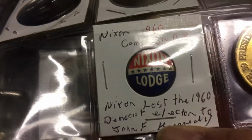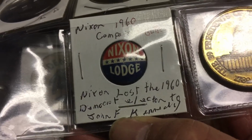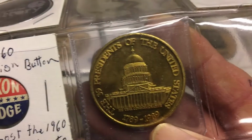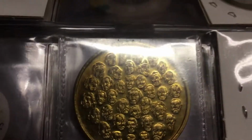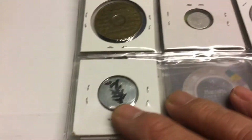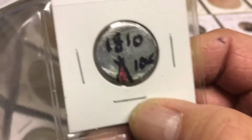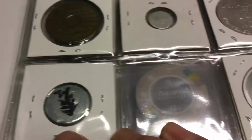This is an old button. I looked it up. It's Nixon from the 1960s. He was running against John Kennedy. It's nothing but a plug. A guy where I used to work knew I collected coins, and he drew a TP and put 10 cents on it. He thought that was funny.